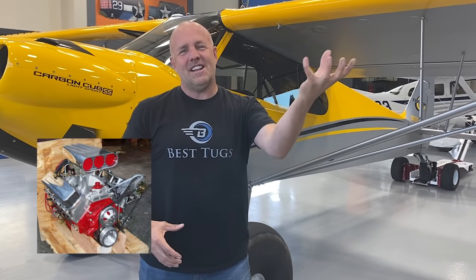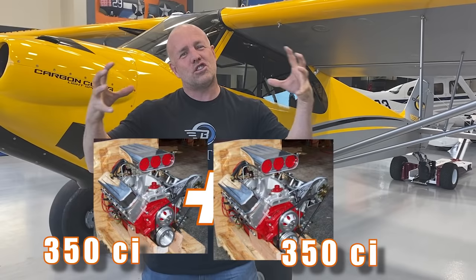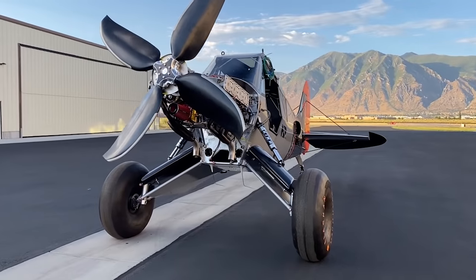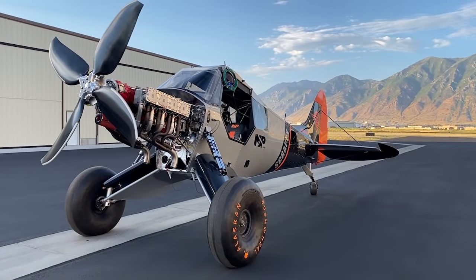Well, if you took that motor and then another Chev 350 that moved a 5,000 pound truck, you squoze them together, you still aren't as big as the motor. We have just put it in a plane about this size that weighs less than 2,000 pounds. So we're talking something designed to move 10 plus thousand pounds in a little itty bitty bush plane. It's really not practical, but let's get it started.